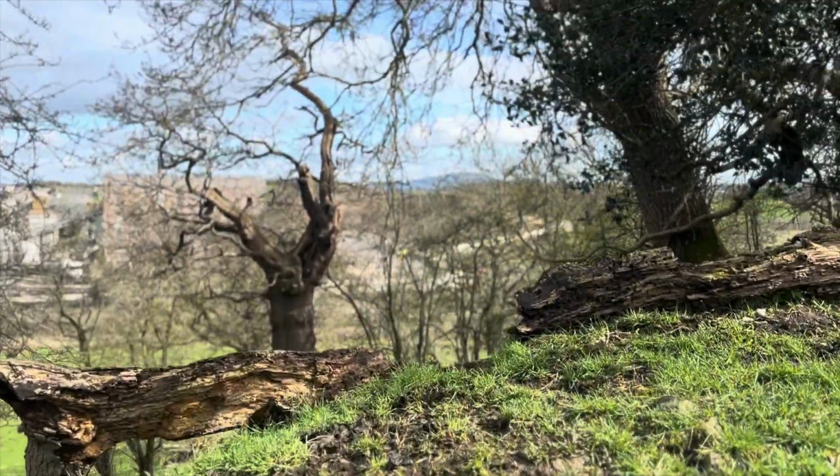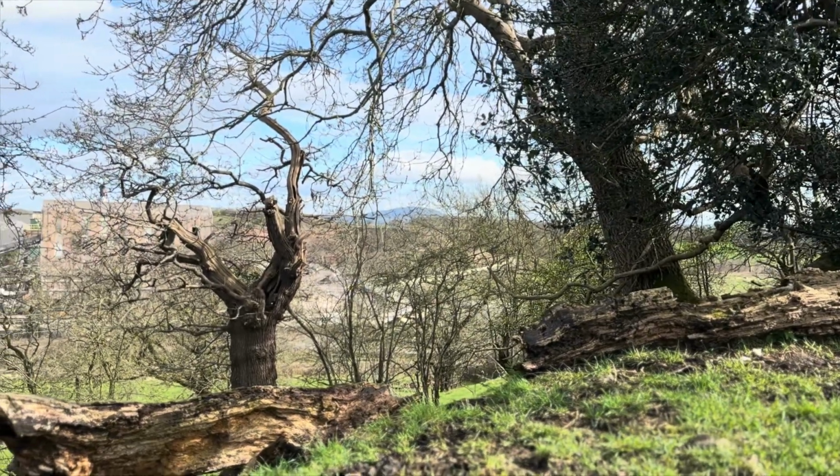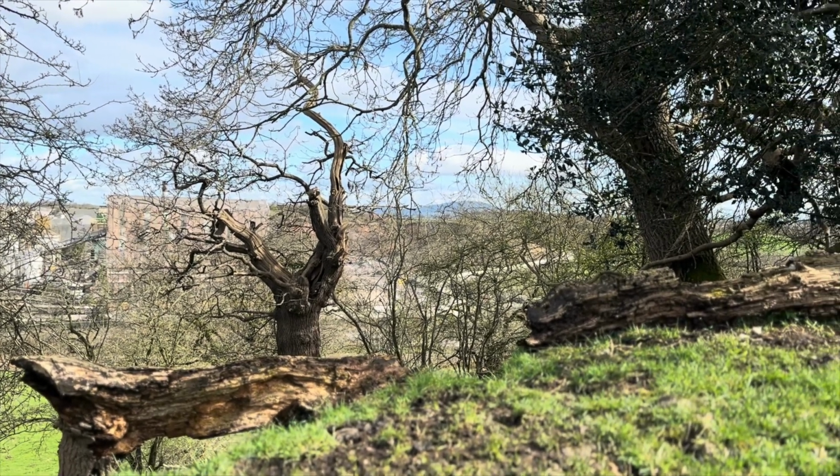And just over here, in the distance, you can see another major hill fort, the Wrekin, just peeking out there. And we're on the Lith Hill fort.